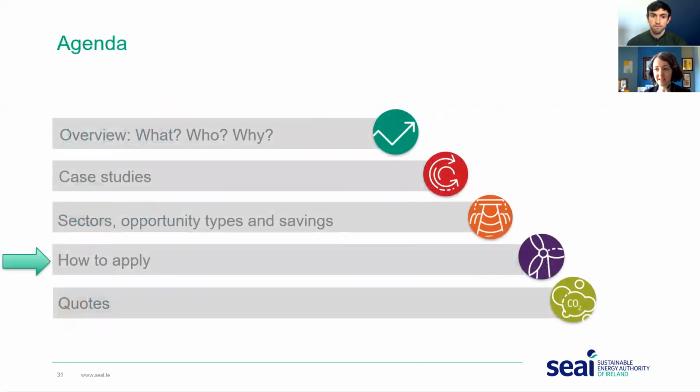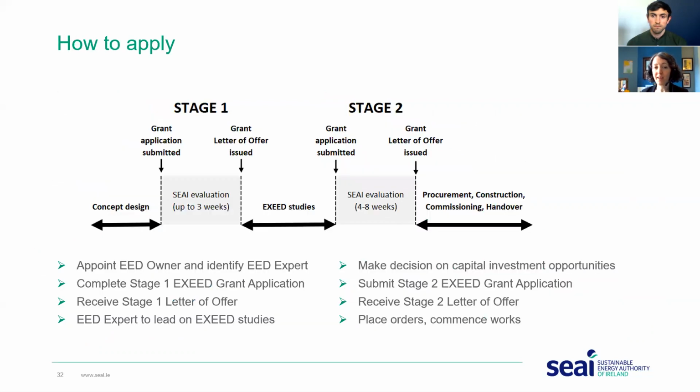Now, how to apply. As we saw earlier in the presentation, the earlier you begin energy efficient design in your project, the better. Once you know you're planning a project, you can apply for an EXEED Stage 1 grant. You'll need to appoint an energy efficient design owner from your organisation. They'll be the lead applicant for the grant, and they'll have responsibility for ensuring that energy efficient design is implemented for your project. You'll need to identify a suitable energy efficient design expert for your project. Then you can complete your Stage 1 grant application. It will take us up to 3 weeks to issue a grant letter of offer.